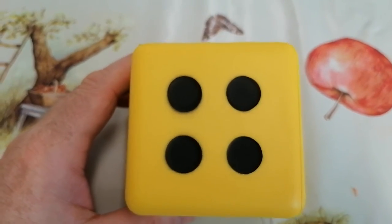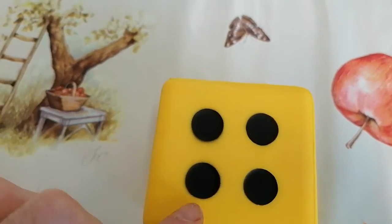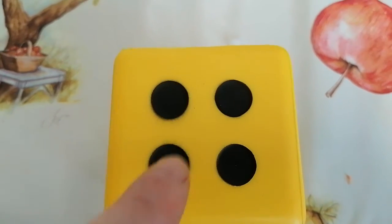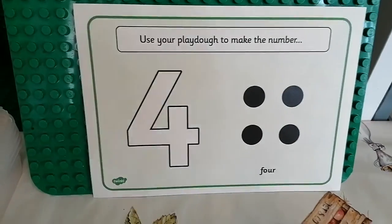Now, look at this. We have the number. What can you see on this dice? Let's count the dots. 1, 2, 3, 4. You count them for me there. Point your finger out. 1, 2, 3. Very good. 4. Okay, let's see what it looks like. Here we go. 1, 2, 3, 4. Very good. And here is the number 4.